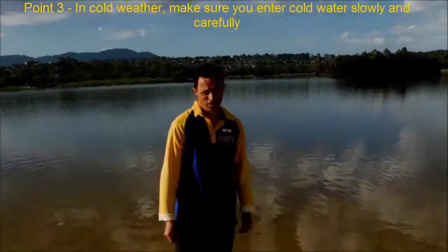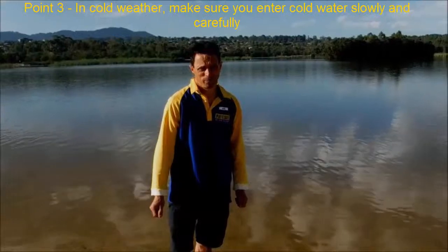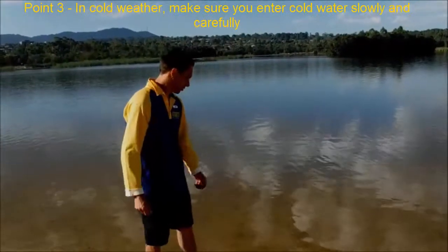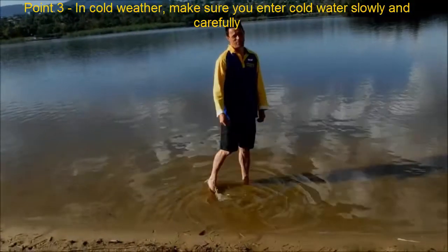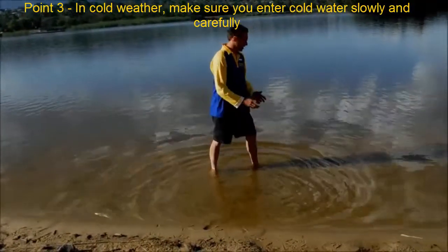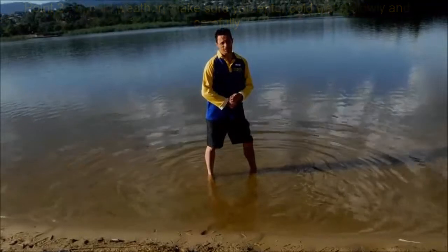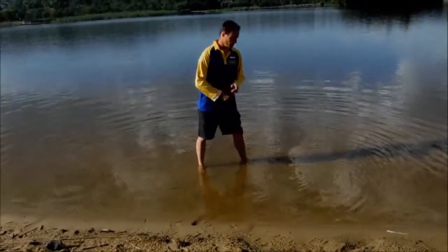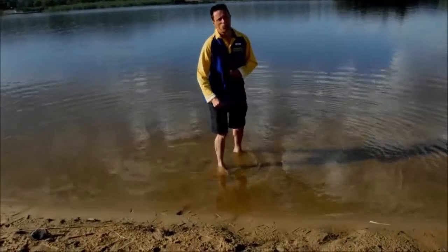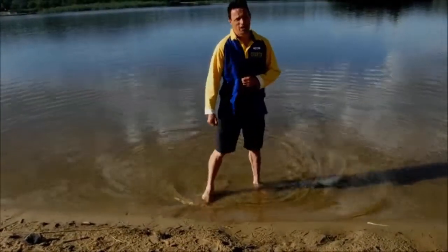Point 3. In cold weather, make quite sure you enter cold water slowly and carefully, in order that hypothermia does not settle into the bloodstream and the body. So point 3, enter cold water slowly and carefully.